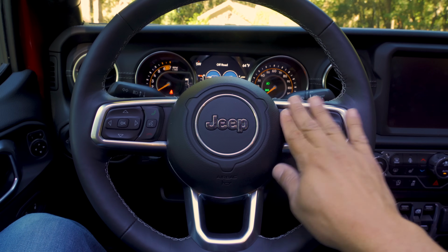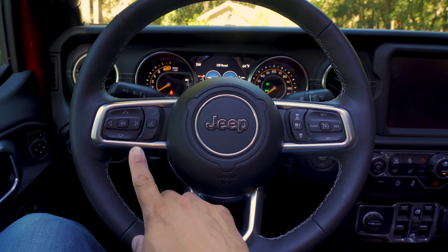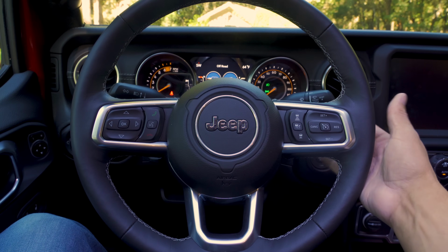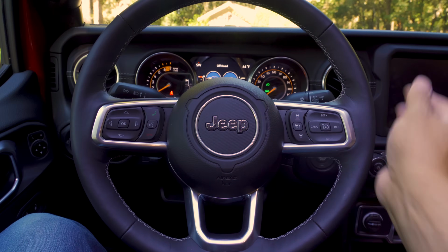We find the controls for the radar adaptive cruise control over here on the right, the controls for that multifunction LCD over here on the left, along with voice command and phone buttons, and then we still have the infotainment controls on the back of the steering wheel. Volume up and down over here on the right, track forward and backward over there on the left.